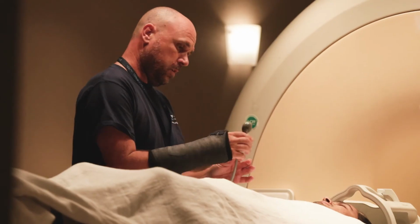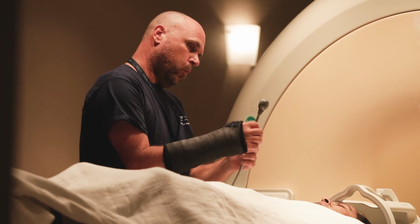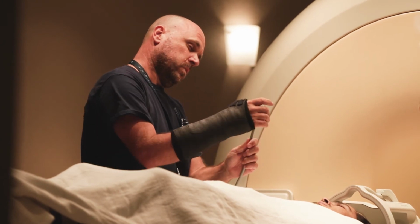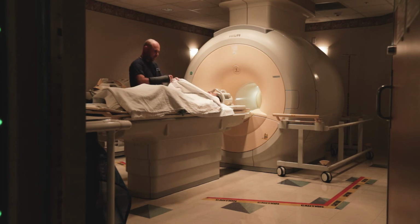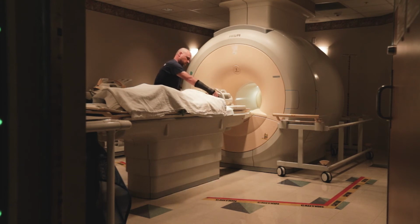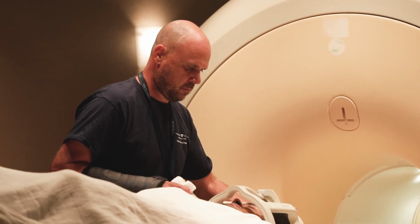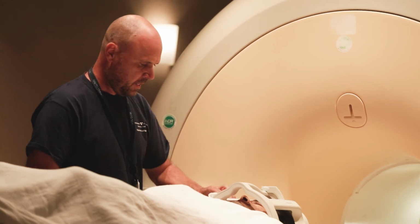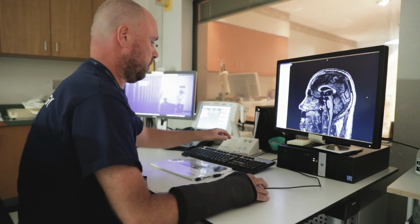The technologist will still be able to see you, and you can push a button to talk to him or her. You can use the button if you need anything or feel uncomfortable. Be sure to tell the technologist if you feel uncomfortable in tight spaces before the test begins. If you have questions or concerns, you may be able to schedule a visit prior to your MRI to see the machine and practice preparing for the test.